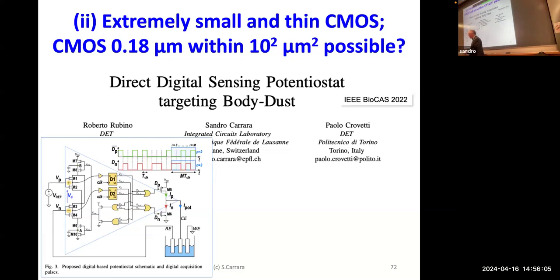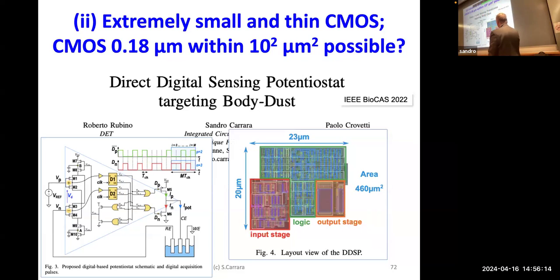So we started a collaboration and we designed a potentiostat, so the electronics for driving an electrochemical sensor. And in this case, layout, post-layout simulation and real layout, 23 by 20 micron, including I/O stages. This chip has been produced, and is now under test in our lab.